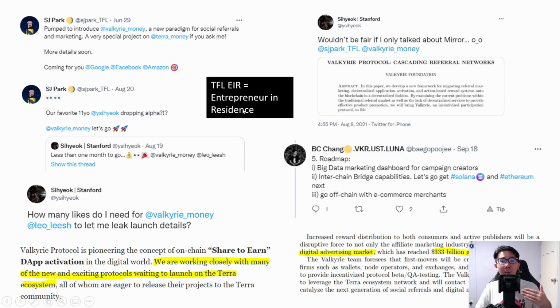So it's actually the first time I'm hearing this term, but what it means, I think, is that you have access and resource connections to the TFL inner team directly. And actually you can see quite clearly from here, SJ Park, he is the head of special projects in Terra. He talks a lot about the Valkyrie project, and also Hyuk, the lieutenant of Do Kwon. He's a very talented guy from Princeton, and there are a couple of times he brought out this Valkyrie protocol, so I think he's involved in one way or another.